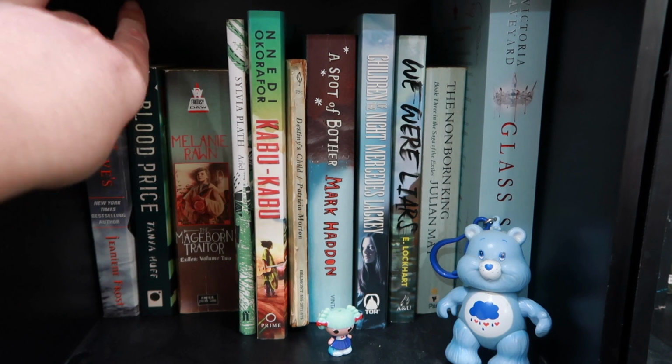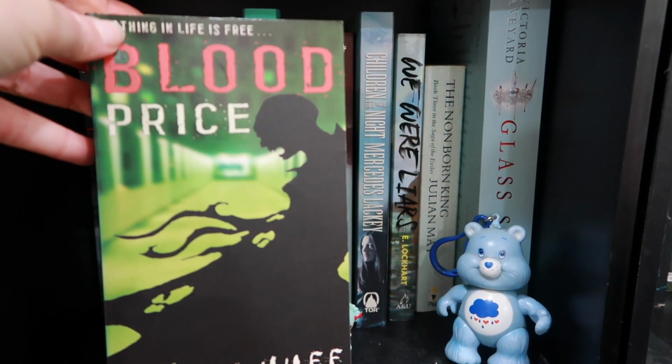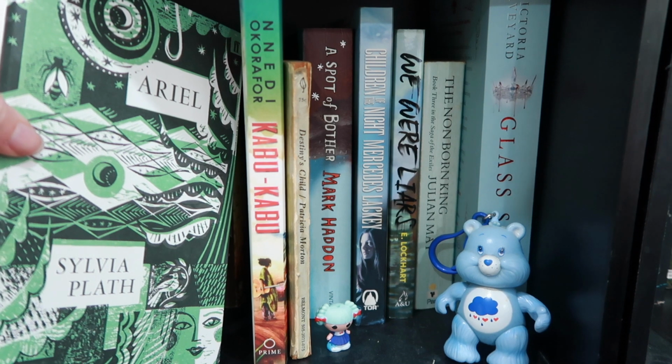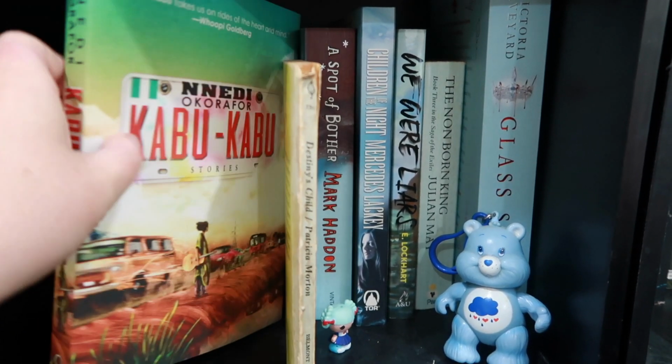So we've got another Night Huntress book. I also really want to read this Blood Price series by Tanya Huff at some point, but somehow I never seem to get to it. I would also really like to read my Sylvia Plath poetry and this book by Nnedi Okorafor.